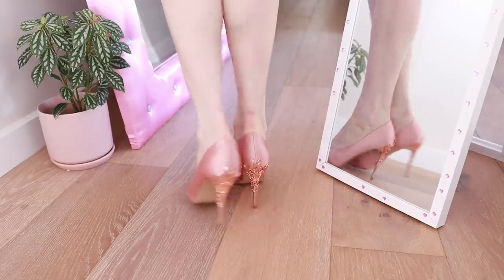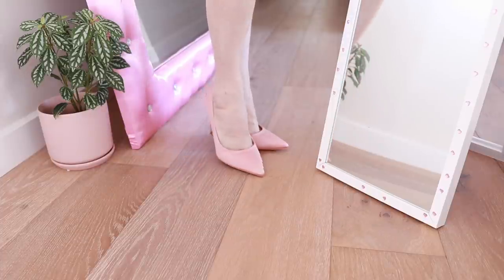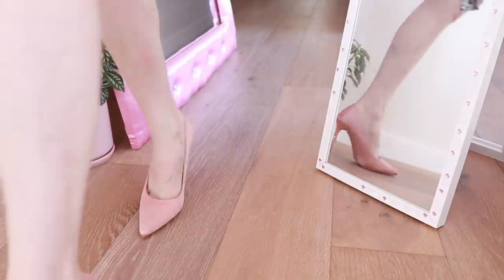These are, again, quite narrow, so they're a little bit painful for me. My feet do fit into them, but it is quite painful. So I don't see myself wearing these for extended periods of time. These are definitely the sort of shoes that I would wear to get to the car, get out of the car, go to the restaurant, and then go home. I wouldn't be walking around for long periods of time or going to a party in these. I would just be going to a restaurant wearing these.